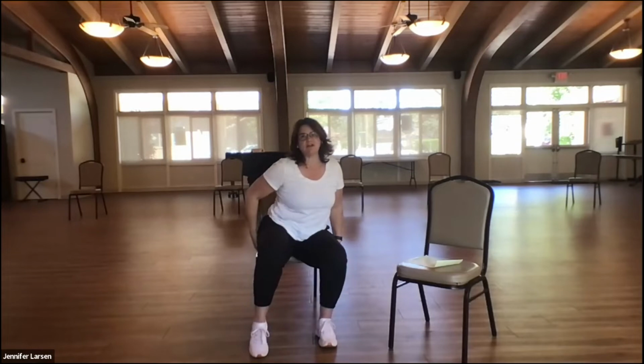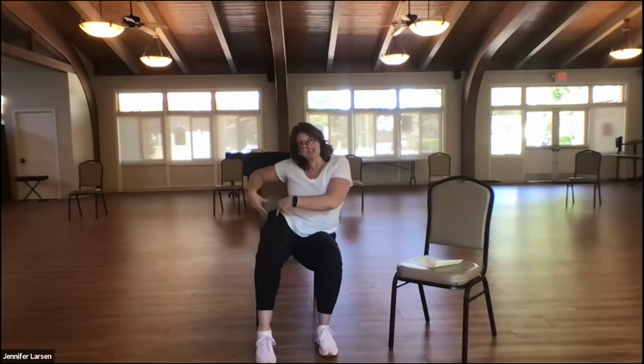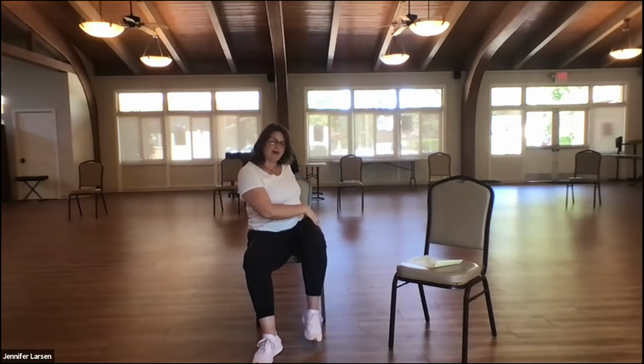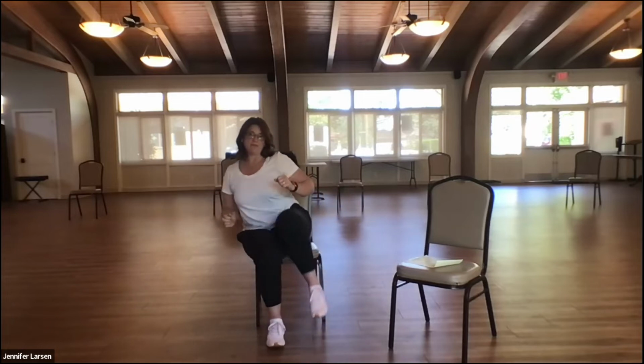Next up, we've got a seat walk. This exercise is important and really beneficial for when you're sitting in a chair and you have to move to the front to stand up. So I want you to start at the front of your chair. So the seat walk, we're lifting up one hip and shifting it back. Then we're lifting up the other hip and shifting it back. So in your chair, you're moving backwards in your chair, then you're going to move forward in your chair.